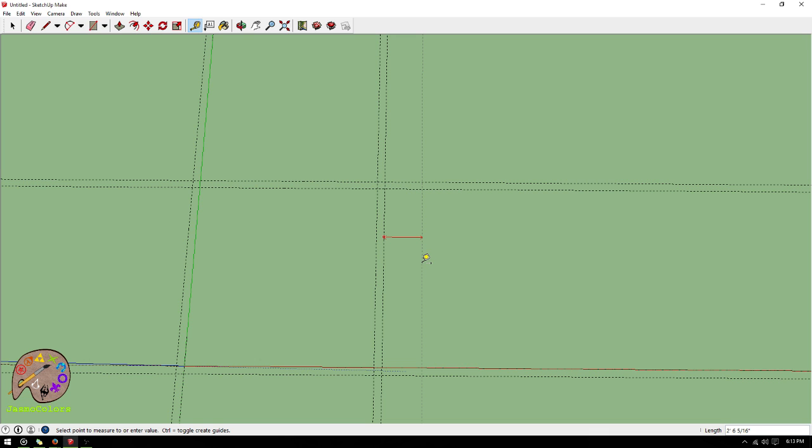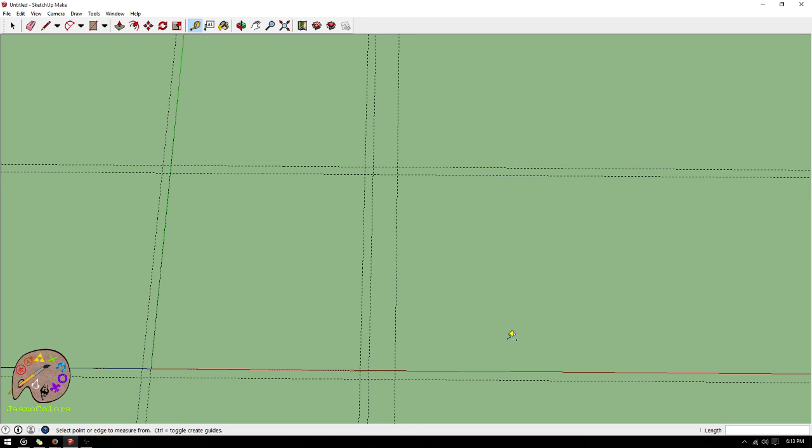And how deep are our closets? They're usually like 18 inches deep. Closets are usually like 18 inches deep, so it's gonna be here. Of course, there will be doors and other stuff. This is just a general layout of the house.